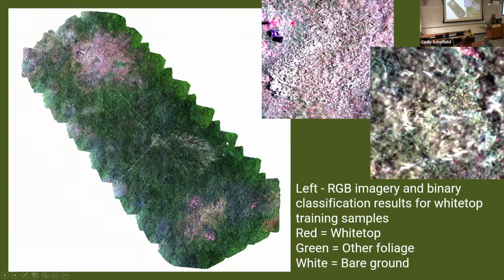Another reason that it's pretty easy to tell where you walk through these forage fields, which is why they don't usually. And here's what those two separate whitetop patches look like. This is the one that we've been studying in the past three slides. And this is the new patch down here.